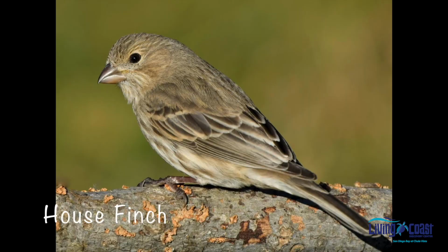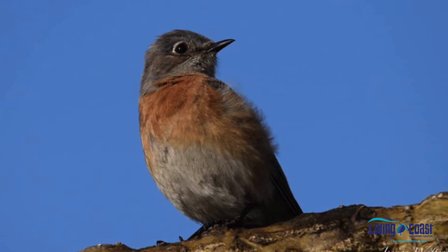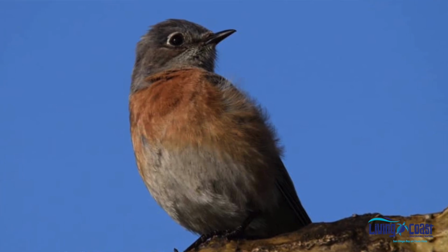House finches are small-bodied finches with large beaks and flat heads. The wings are short and make the tail seem long by comparison. House finches are only about 5 inches in length. Males tend to have a red face and chest, while females are plain grayish-brown. Often, finches will be seen around bird feeders.